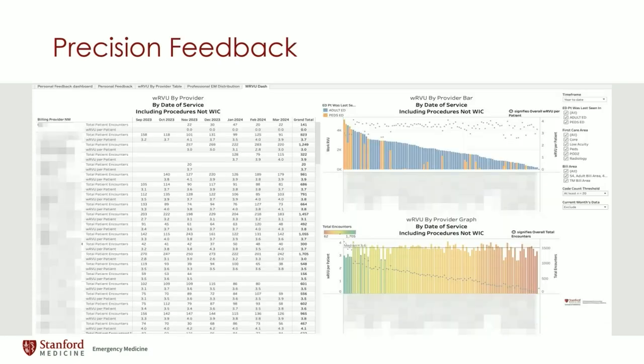Our next step is about providing precision feedback to our clinicians. Now that we have an independent data source, we know how many RVUs our individuals are making. I've blinded the names in order to protect the innocent, so you are welcome to take photos, because many of those people are in the room today.